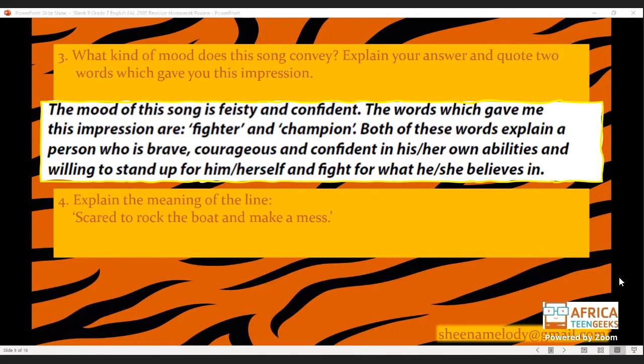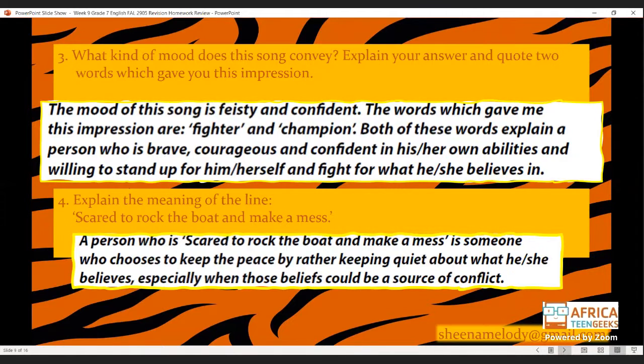All right, so I think you all have the gist of this. Let's check Miss Cooney's answer and hope it's okay. So a person who is scared to rock the boat and make a mess is someone who chooses to keep the peace, rather keeping quiet about what they believe, especially when those beliefs could be a source of conflict. So you don't want to upset anybody. So you rather keep quiet. Now, I must be honest, when I was a little girl, I was exactly like that. I would say yes, I would never say no, I would keep quiet a lot. So I think things can change.